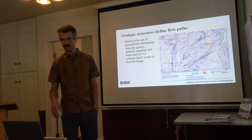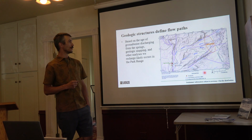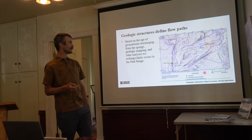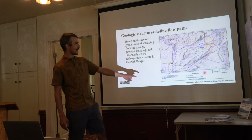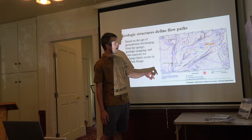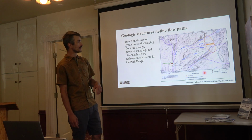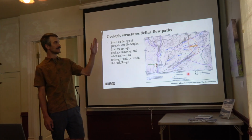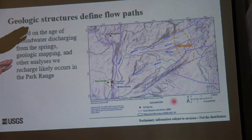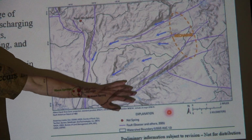And the final aspect of our study that I wanted to share with you today is how the geologic structures, those faults, define the groundwater flow paths. In this map, you can see the springs are shown in red, including Strawberry Park, and the purple lines are large faults. So to the east of us in the Park Range, the faults generally go from the northeast to the southwest. You can see these faults in the Fish Creek.